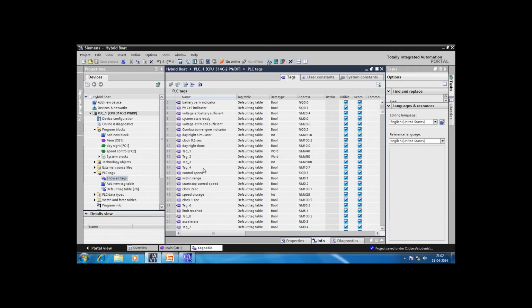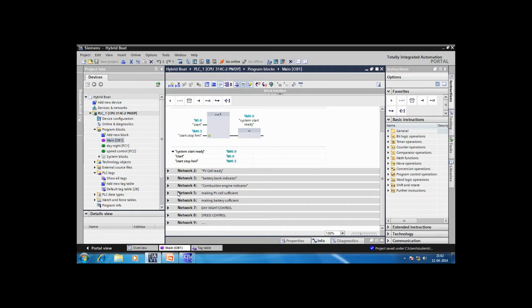here I would like to show you the PLC tags that I have used. All the tags count to 28. Now I would like to show you my network blocks. This is my main network block that has got 8 networks in total, and besides this I have made 2 function blocks, that is function 1 and function 2.